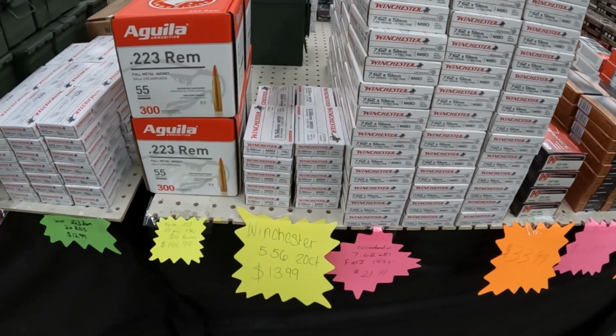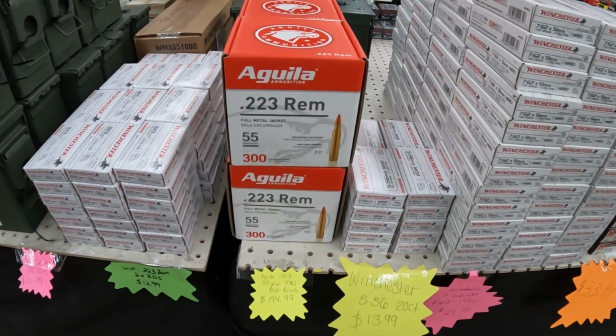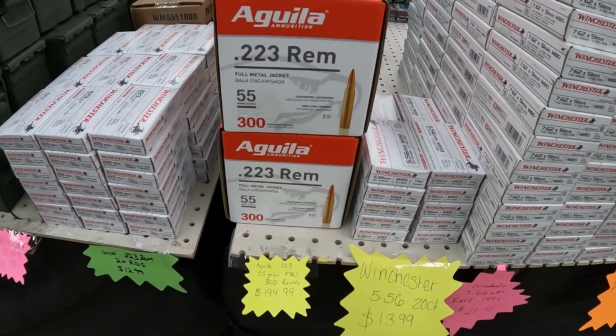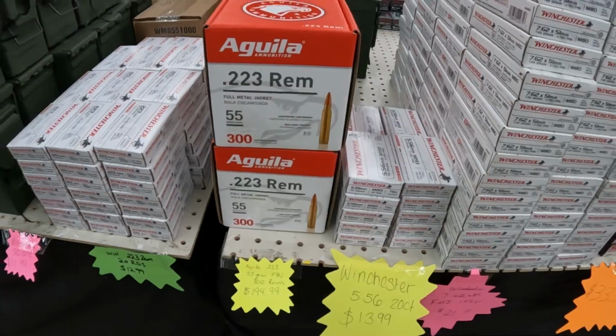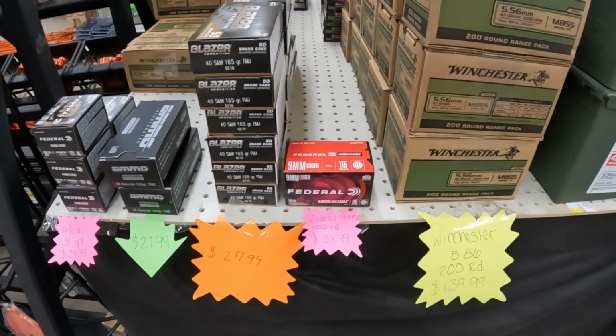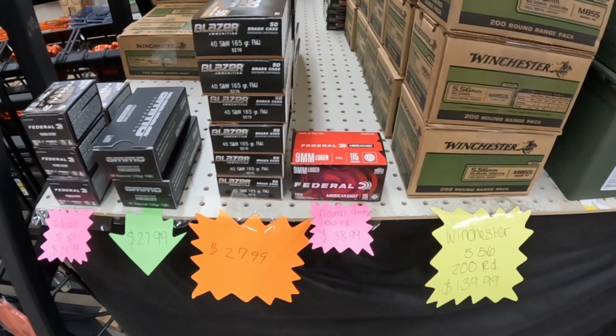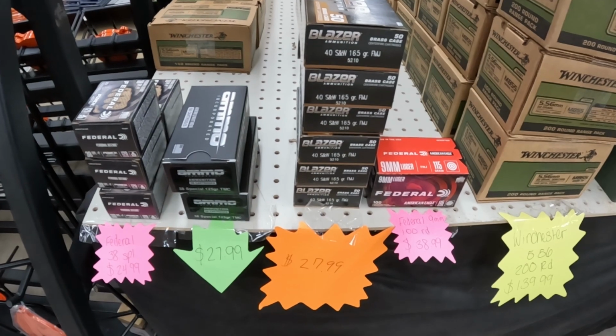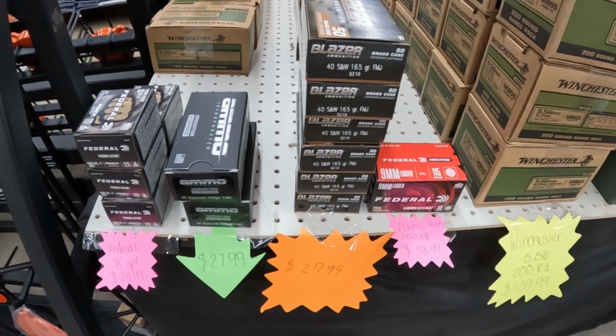7.62x51 as always, 5.56. Some Aguila 223 300 round packs for 195 bucks. That's like 65 cents a round. 200 rounds of the 8.55 for 140 bucks. Got one box of Federal 9mm 100 rounds for $38.99. 40 Smith & Wesson Blazer for $27.99. 165 grain full metal jacket.